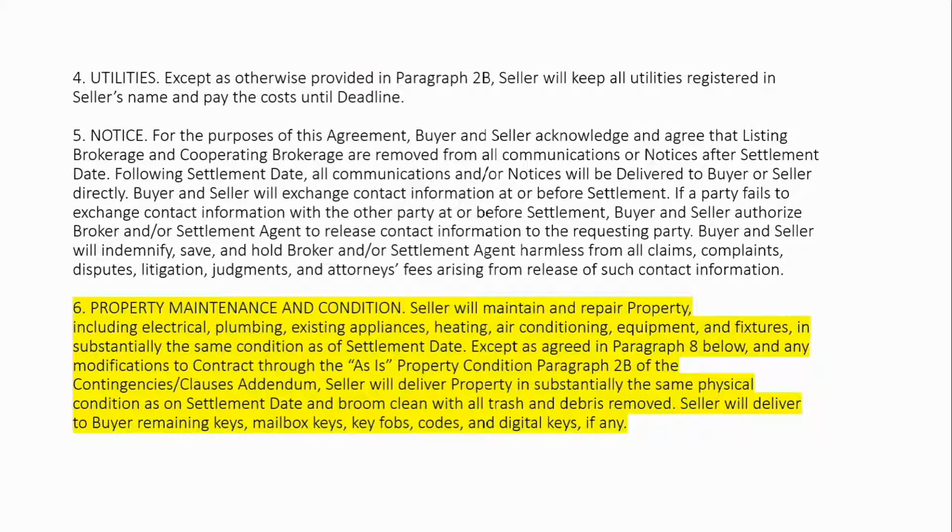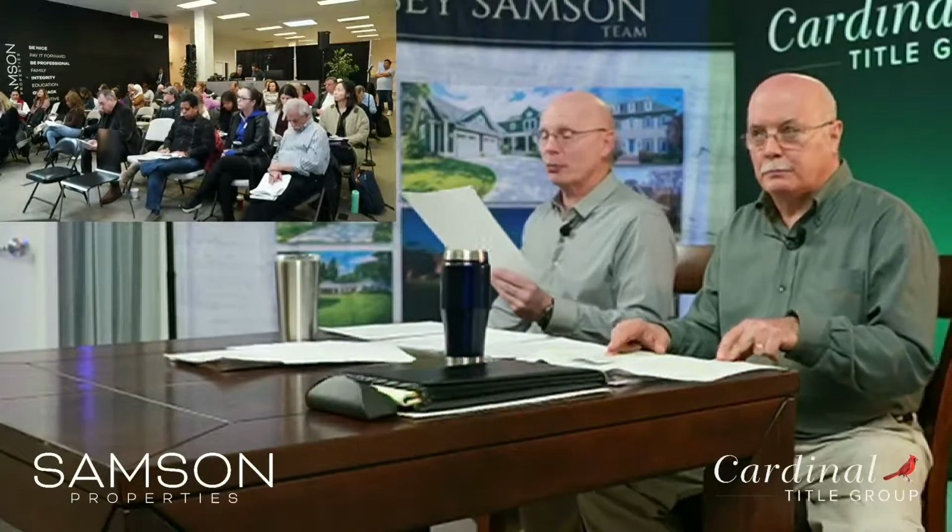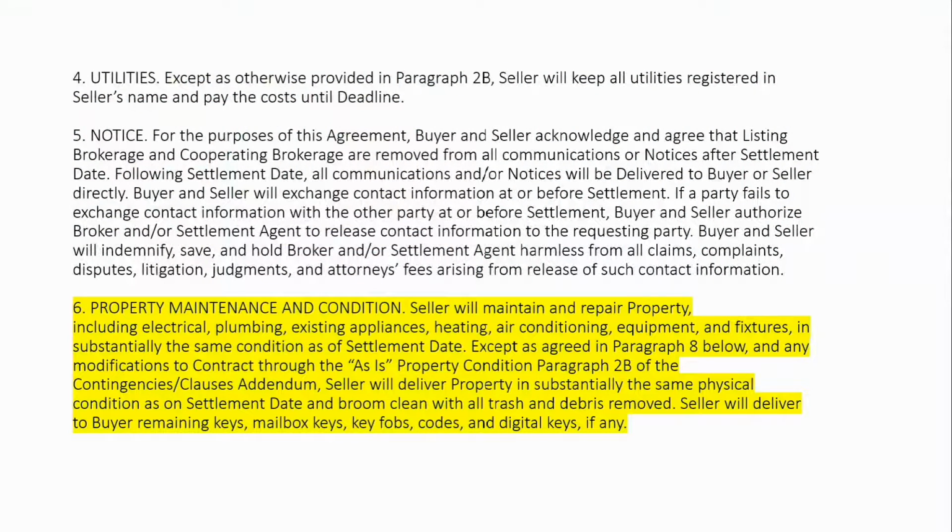Seller will maintain the property, including electrical, plumbing, existing appliances, heating, air conditioning, and fixtures in substantially the same condition as of the settlement date, except as agreed in paragraph 8 below, and any modifications to the contract through the as-is property condition, paragraph 2B of the contingencies/clauses addendum. Seller would deliver property in substantially the same physical condition as on settlement date and broom cleaned with all trash and debris removed. Seller will deliver to buyer remaining keys, mailbox keys, key fobs, codes, and digital keys, if any.